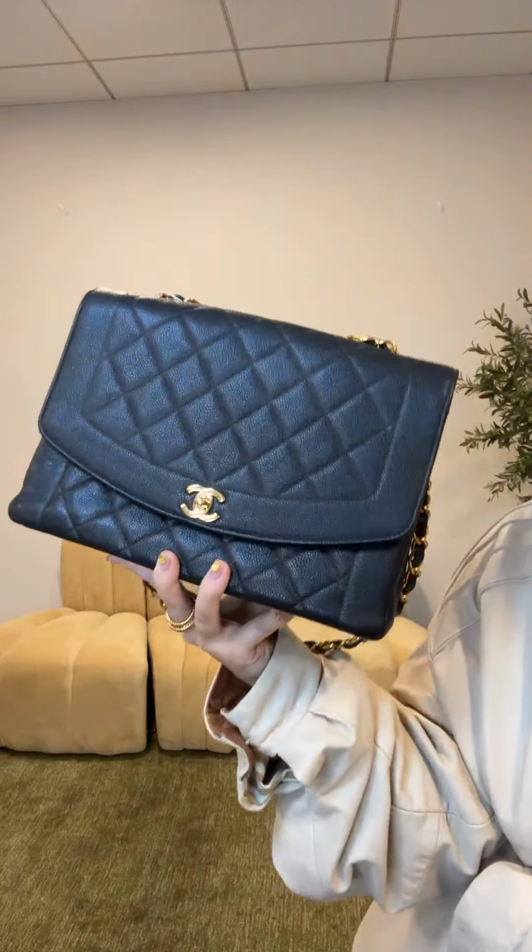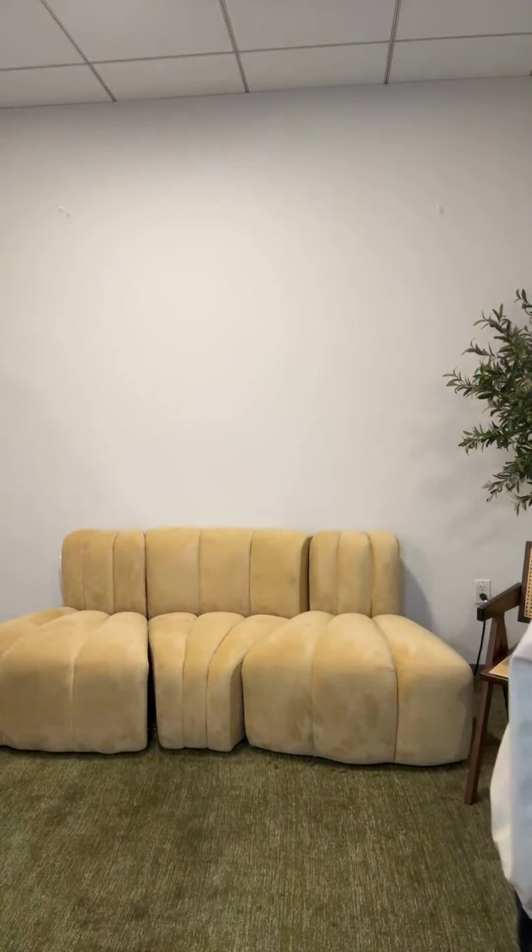$62.99 for the rare caviar Diana flat bag. Okay. Next up, let's see.